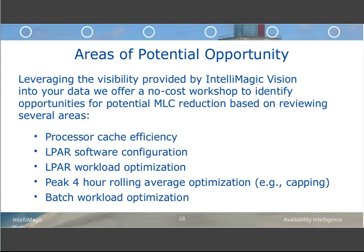And finally, batch workload often provides some flexibility in terms of both time and rate of execution. The ability provided by IntelliMagic Vision to quickly identify the size and makeup of the batch workload executing during any interval, drilling down into the components of that batch by system or by service class or by job name, provides the visibility needed to identify opportunities to minimize the contribution of batch to monthly peak 4-hour rolling averages and thus reduce MLC charges.